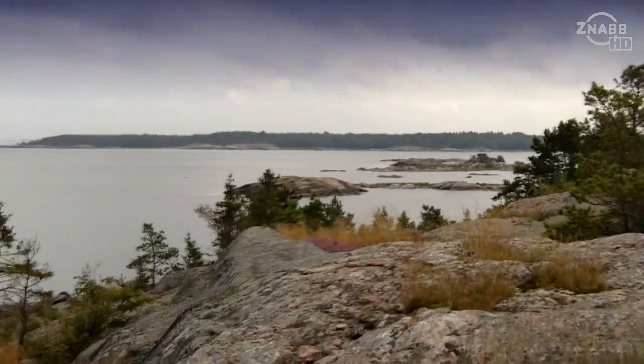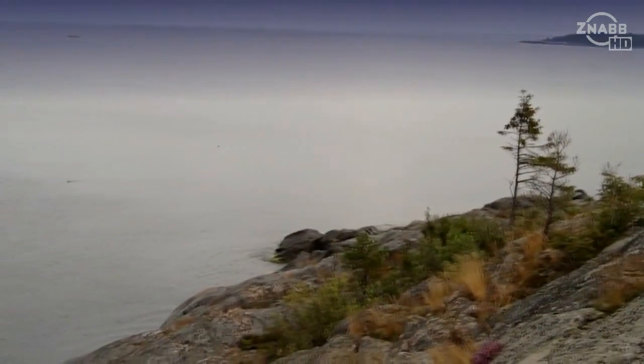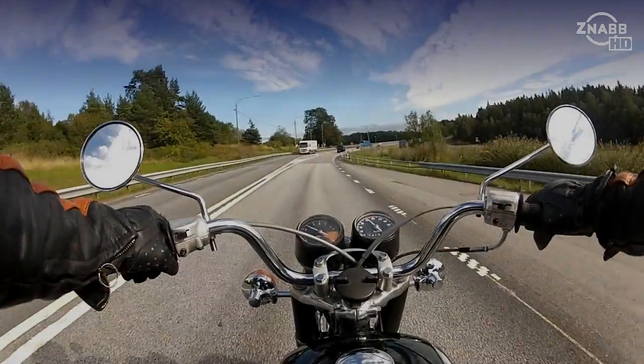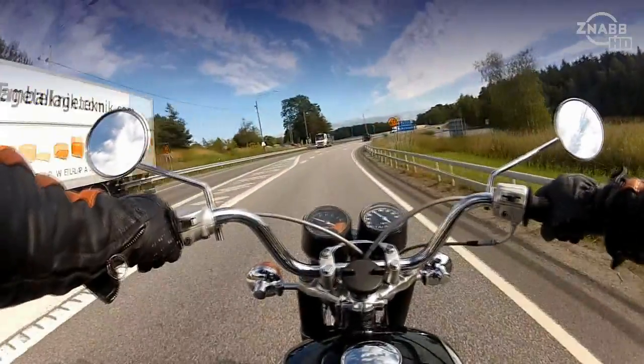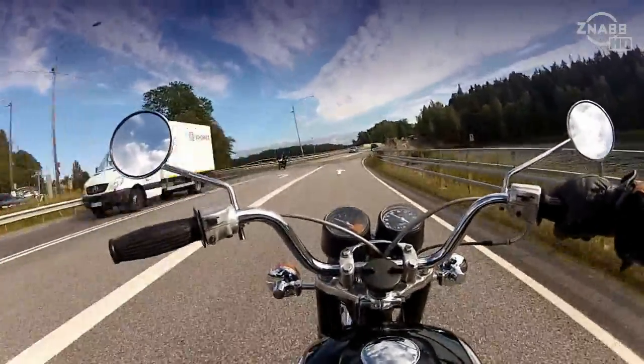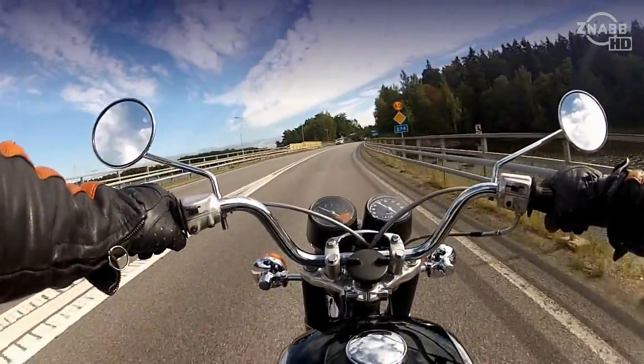I've now reached Stockholm, and it's great to meet up with relatives I haven't seen in a long time. During my stay, I get the time to go for a round trip around Stockholm, past Vaxholm and Gustavsberg.